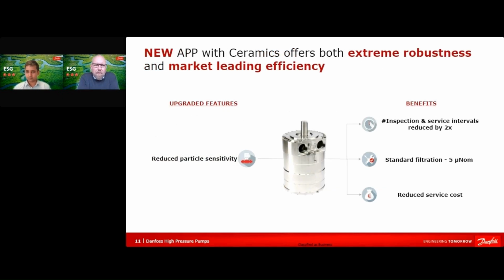So the upgraded feature is that we are reducing the particle sensitivity of the pump. And this allows us to increase the inspection intervals, basically because the more robust technology is not prone to wear in the same way. So we are reducing this by twice. That also means that the standard filtration that we require for the pump will be 5 micron nominal, similar to what you see for centrifugal pumps. This will of course also reduce your service cost, because you don't have to service as much as you would previously.